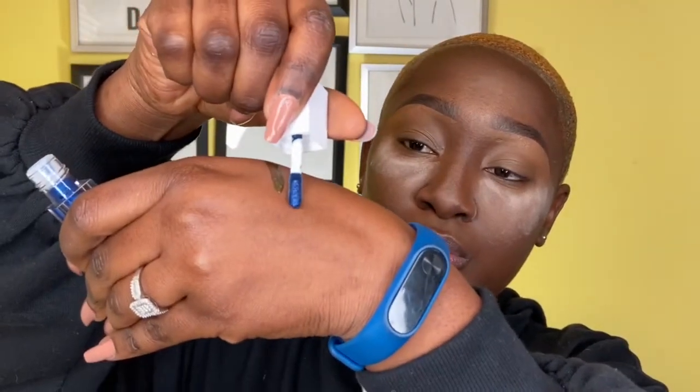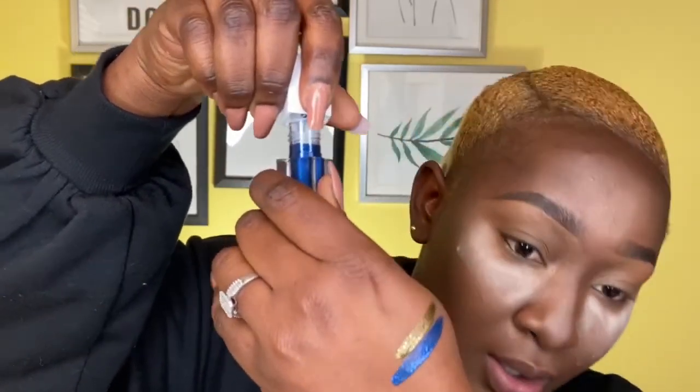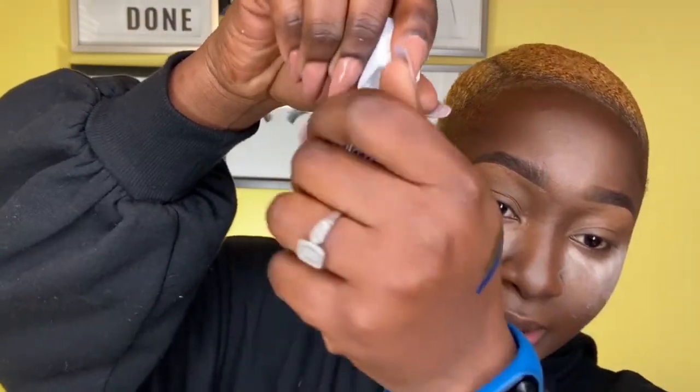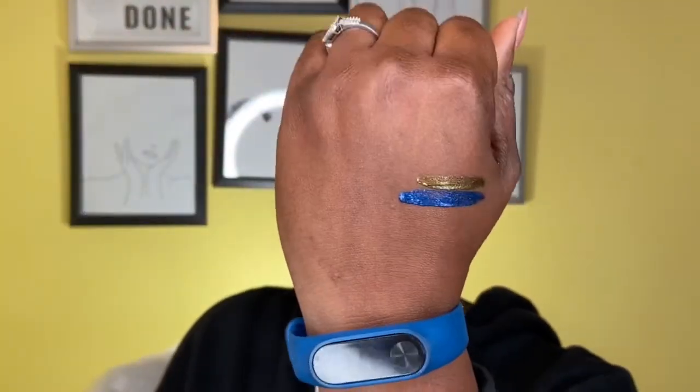Ooh, that's a lie. Ooh, it's beautiful. This is so beautiful. So I'm not going to swatch these because it will make the video way too long. But the palette that I really want to use today is Carnival Candy.